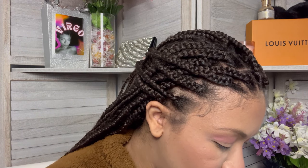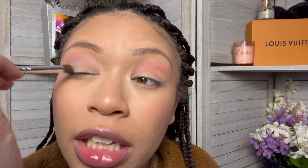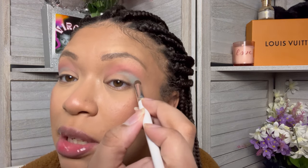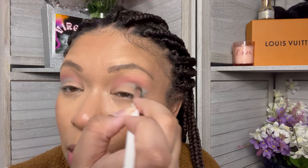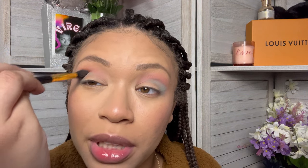Now, I'm gonna switch to a more densely packed brush and I'm gonna go into Lucky Clover. This really pretty shade right here. And I'm gonna put that in my outer V going into my crease. Now, this is where it gets a little scary because I want it to look good and not a murky, murky mess. Now, if you want these shadows to really pop, then your best bet is to use a white base. Now, I personally don't have a white base. We're working with what we got. Without adding anything to my fluffy brush, I'm just gonna diffuse that out and try to blend that in.